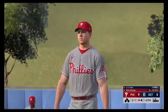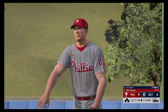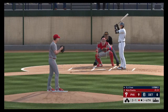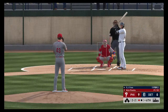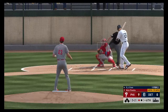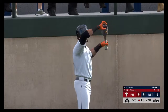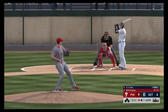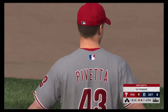Two balls and a strike to C.J. Cron. Big sweeping breaking ball right there. Good pitch, but if he wants to get him to swing at it, he'll have to bring it in a little bit closer to the strike zone. The 2-1 home. Trying to nibble here, and he misses to run it full now. 3-2. Victor Reyes is on deck. Bases are empty, 1 man out. Fastball, strike 3 called as he couldn't pull the trigger, and there are 2 away.